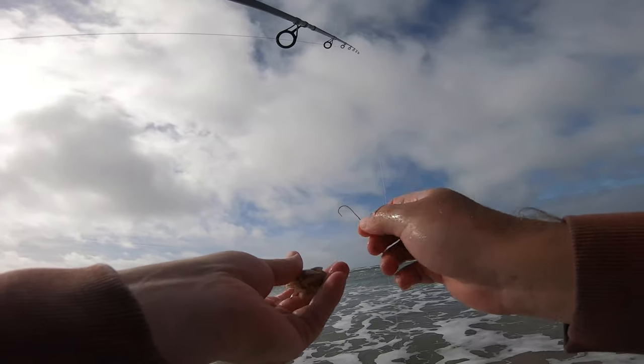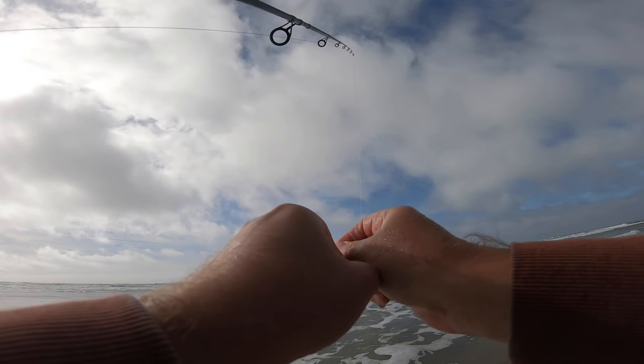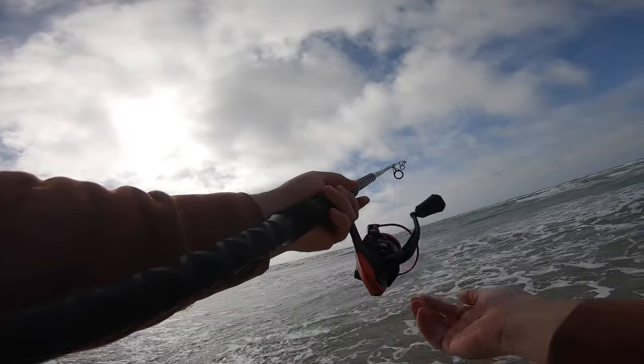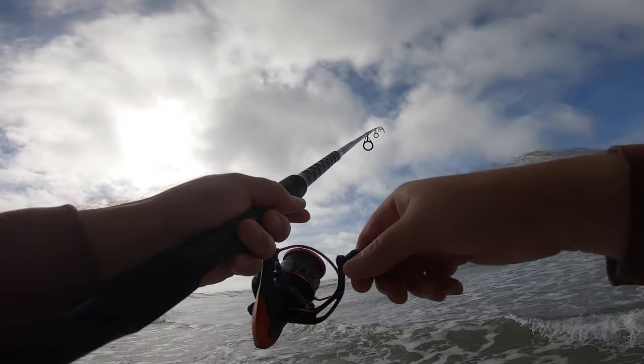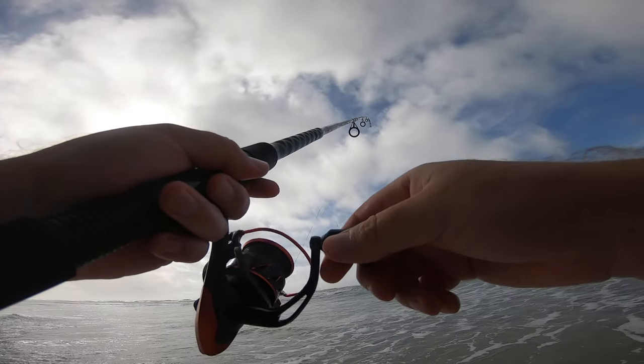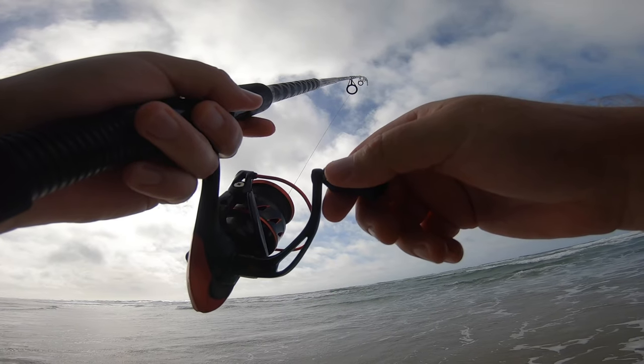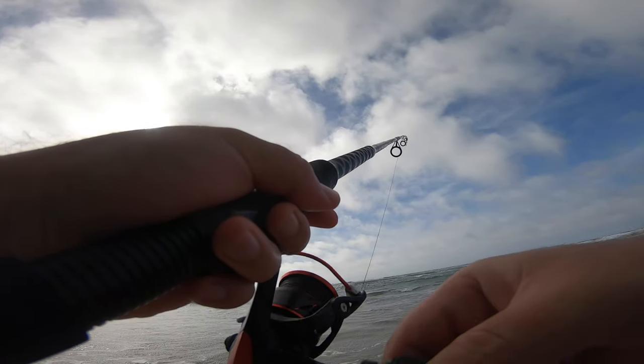There's a good one. Big sand crab for a big fish, hopefully. It's getting pushed out. But take it. Take it out a little ways here. Different beach. Got some, just small ones, but hey, better than nothing, I guess.